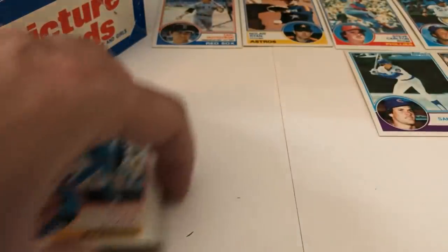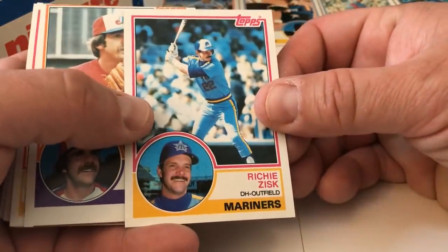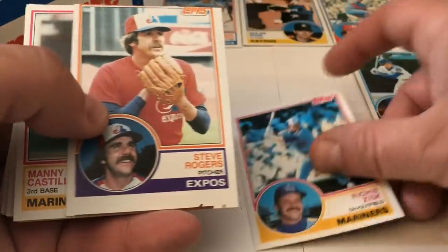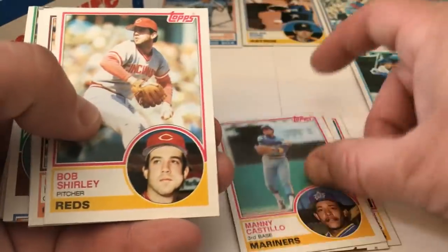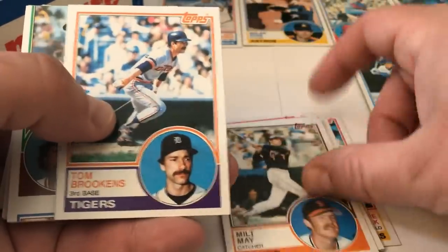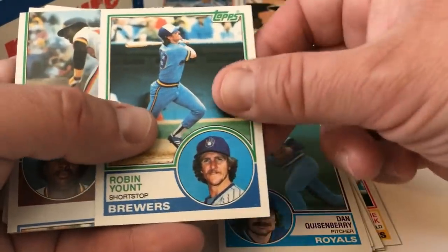I mean, it's rare that you would see miscut cards, but we've already gotten a bunch. I wonder if this is like a first run or something, or maybe just a bad section they cut. Anyway, Richie Zisk, another one. Steve Rogers, Manny Castillo, Bob Shirley, Milt May, Tom Brookens. Oh no, Dan Quisenberry, Robin Yount.